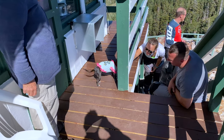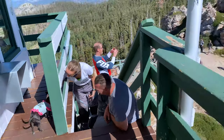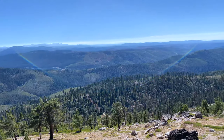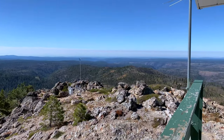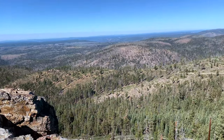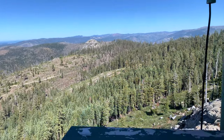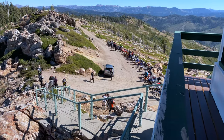Just like Stella at the fire watch. Chihuahua. Fire station. His name's Ripley. You don't have this many visitors ever, huh? Oh my goodness, you're so cute. She stretches to say hi. The view is amazing. Can you guys just look out for fire.